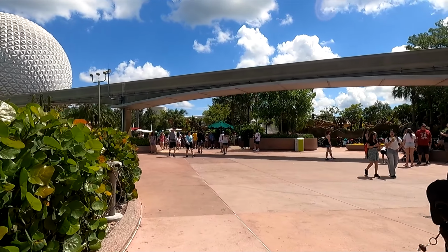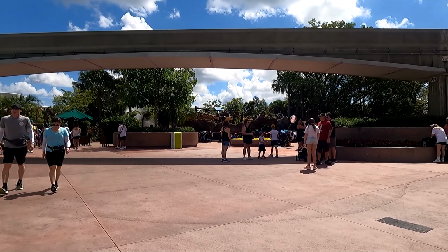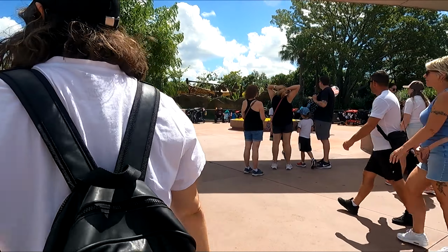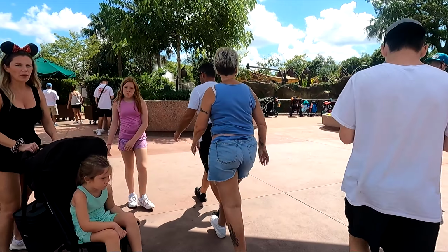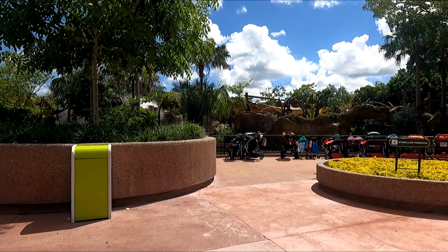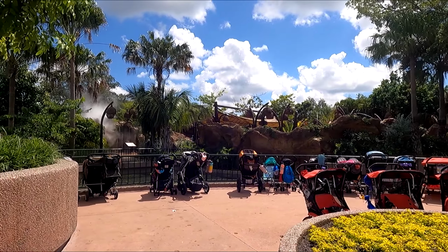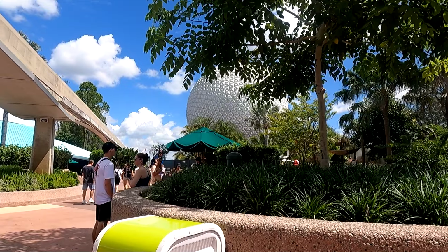The Moana area is not open at the moment. They're doing cast member previews today, which is pretty cool. But this is what we can see from the outside. So I'm gonna have to come back. We can go that way. Same way we came in.